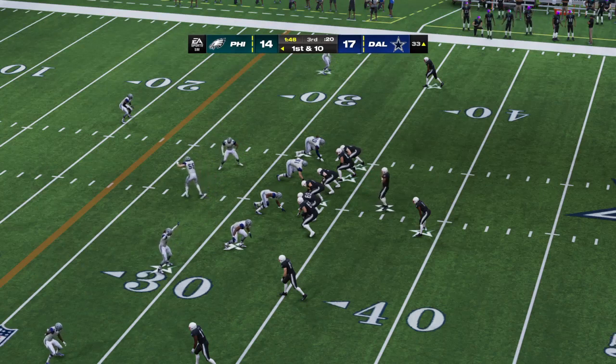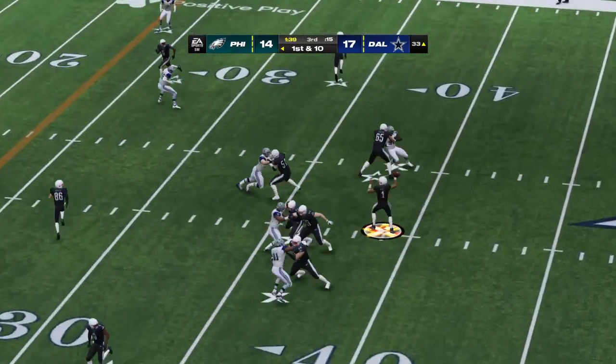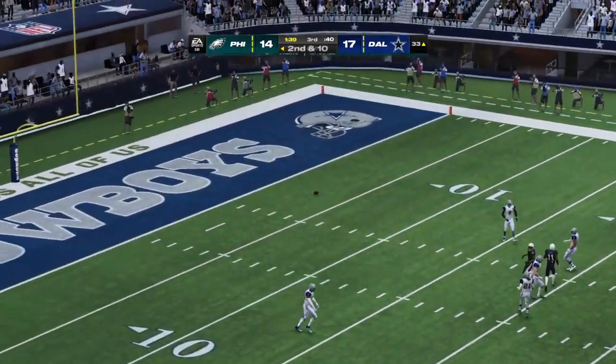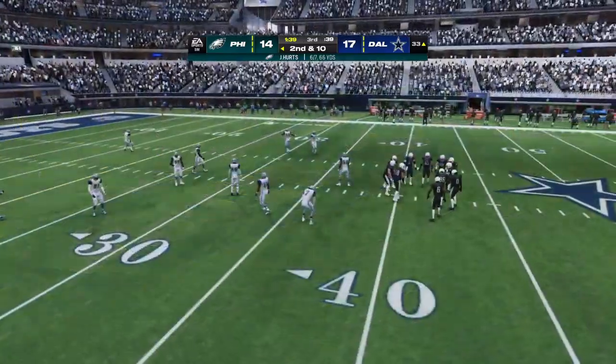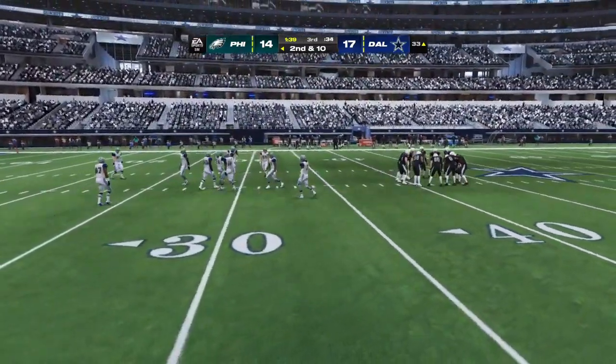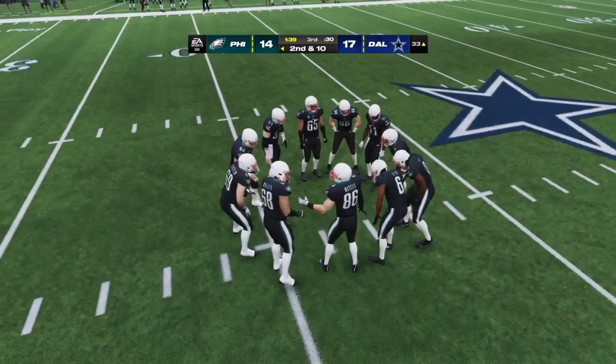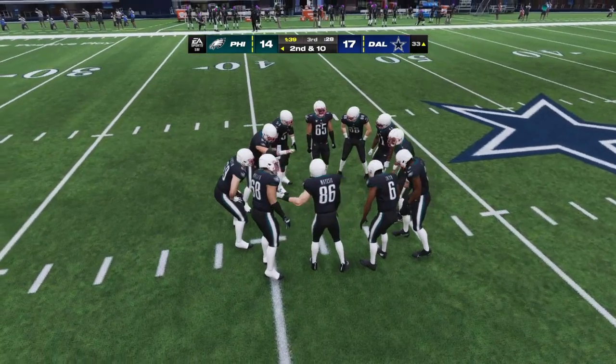So they'll come up 1st and 10 now from the 33. Back to throw here. And that is going to be incomplete as he led him a bit too much. Well, a momentary speed bump there with that throw, partner. The defense had other ideas, and they're trying to mount a small stand before this drive reaches the end zone.